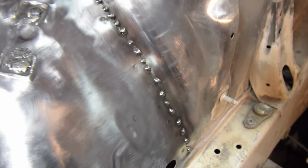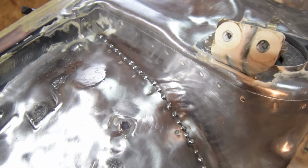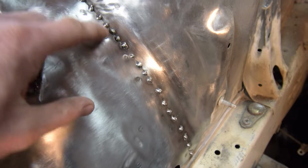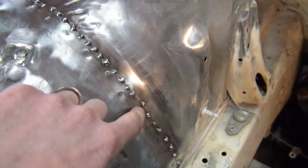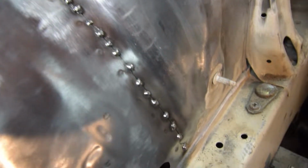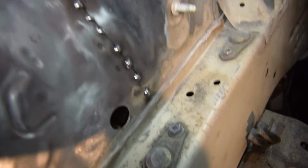Couldn't help myself. I saw bare metal, and I had to start welding something. So clearly I've decided that we're gonna weld the seams. Just a couple of spot welds, obviously in between. We're just gonna keep spot welding until everything is filled in and then ground down. They're a little more raised than I wanted them to be, but I gotta toy with the settings on the welder a little bit more, but looking okay.